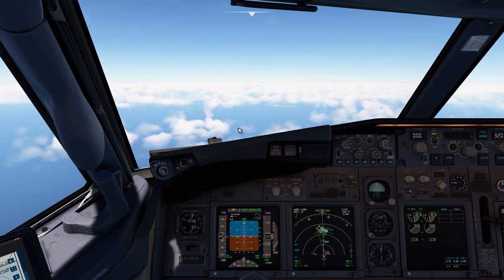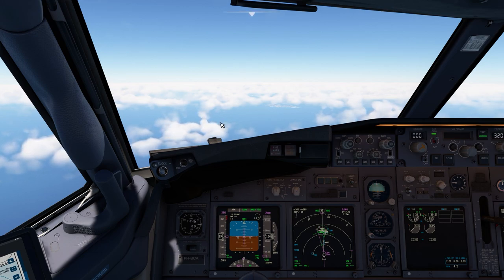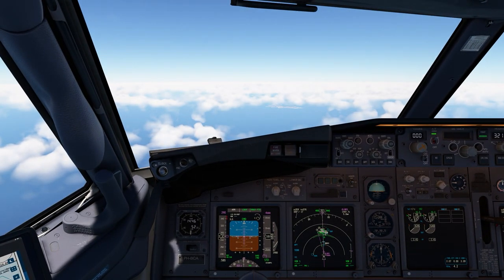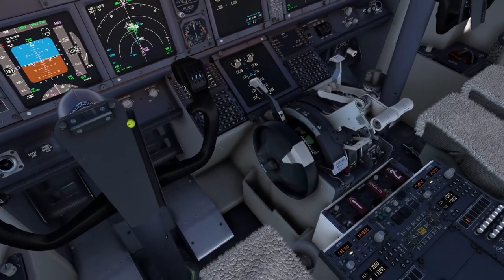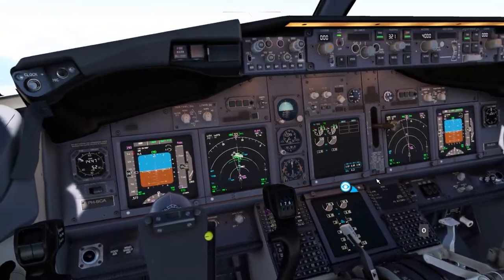KLM 117, information Delta is current for Juliana Airport. Let me know when you have Delta, expect visual runway 10 approach. We have received information, it is information Delta, and we are descending to 4,000 feet. Okay. Whatever the ATC controller says. Trust.